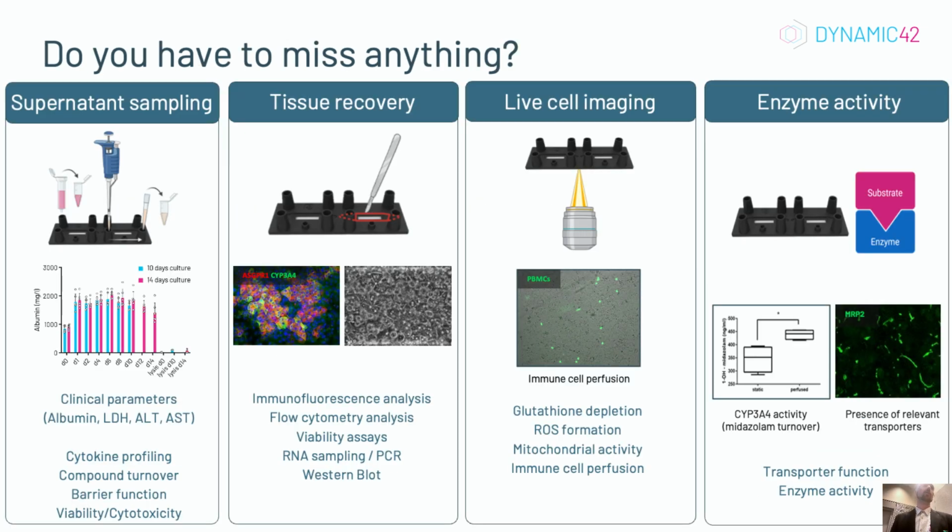So when we talk about this, do you have to miss anything that you know from your research currently, especially from the classical cell culture lab? I have to say no. The D42 platform is highly flexible and you can perform all the downstream analysis you already know. It is suitable to sample supernatants at any time point to check for biomarkers such as clinical parameters, cytokine profiling, or compound turnover or uptake, depending on the organ of interest.